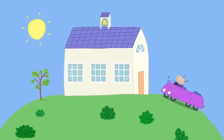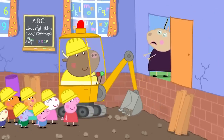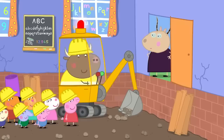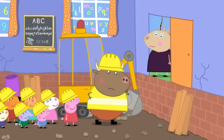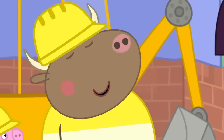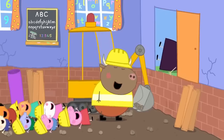Madame Gazelle is back from the dentist. Ah! Mr. Bull, what are you doing to my school? Mr. Bull is fixing the squeaky floor. That's right. Look. No squeaks now. That is because there is no floor now. Oh, yes. Put everything back how it was before, please. Right you are. Mr. Bull is good at digging holes and hopefully good at filling them in again.